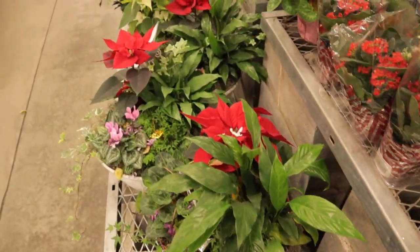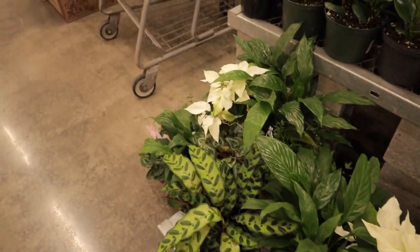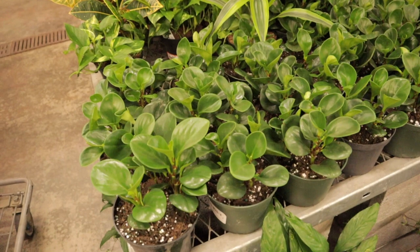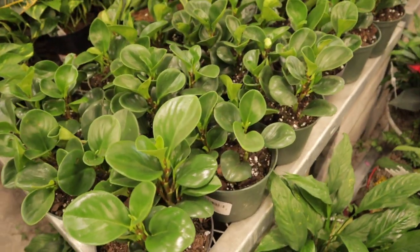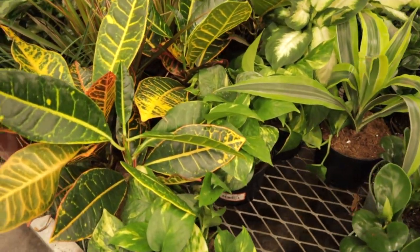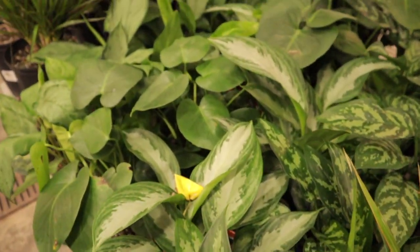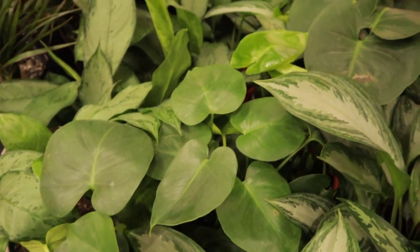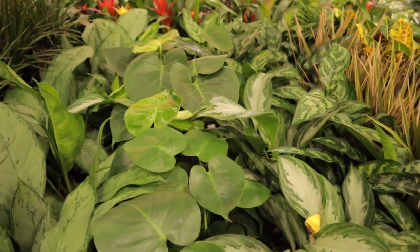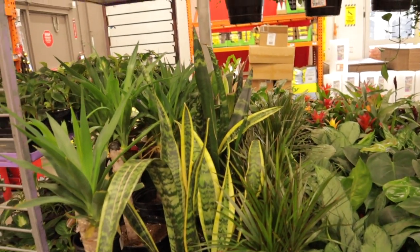Some little Christmas planters. Rattlesnake Calathea over here. Look at these cute little peperomias. These are $8. Crotons. Aglaonema. We have some little baby monsteras here. Very nice. Monstera for $10, not too bad.